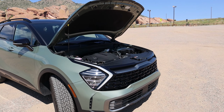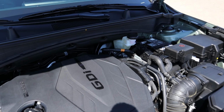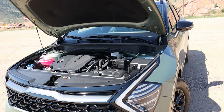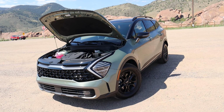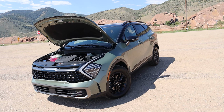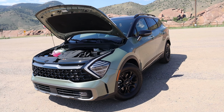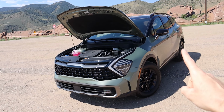Now, in case you're wondering about MPG, this one in particular is 25 in the city, 32 in the highway for 28 combined. Now, if you choose the hybrid, you can get anywhere from a combined 38 to 44, depending on the 2-wheel drive or all-wheel drive option, and then 35 MPG or 84 MPGE on the plug-in hybrid, which is a truly incredible amount. So if you guys have a pretty short commute, the plug-in hybrid may be the one to go for.